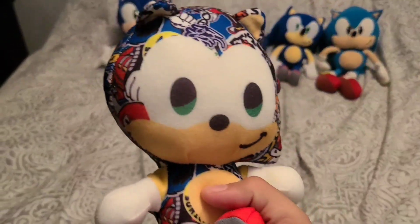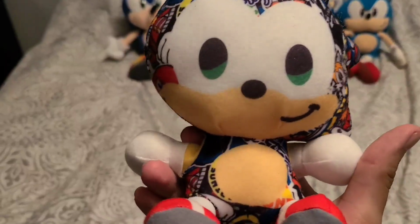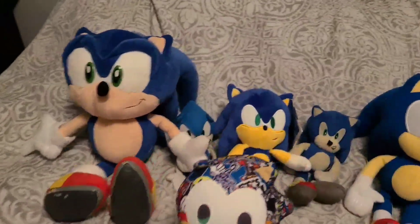Ah, yes, this little 30th anniversary plush. I just won this guy at an arcade with my family sometime. And I also won a bunch of other plushes there, which I'm not showing here for them not being Sonic, but yeah. Pretty cute little plush. Nothing else to really say about him, so he will go right here.